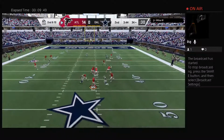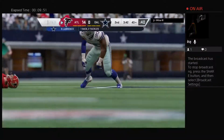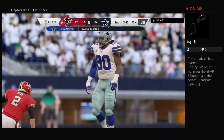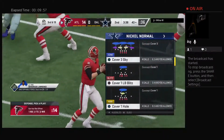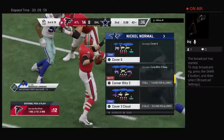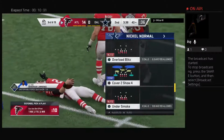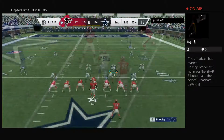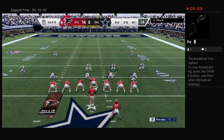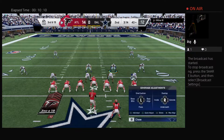2nd and 10 now. Ryan. Nowhere to escape, and he goes down. Defensive end DeMarcus Lawrence applied the heat. Well, maybe that can give him a little bit of a pick-me-up, a little bit of a jolt. One of the few things that's gone right defensively. Because other than that, it's really been a first half to forget. So the sack pushes him back, and now 3rd and long for Ryan and the Falcons.